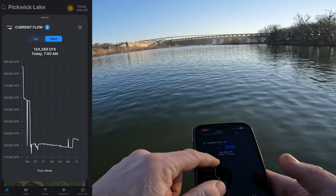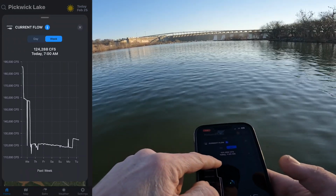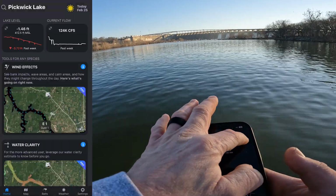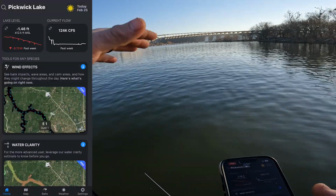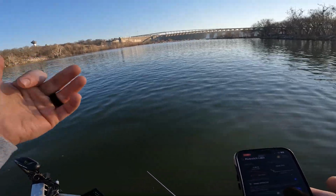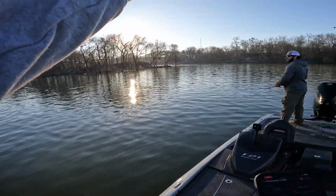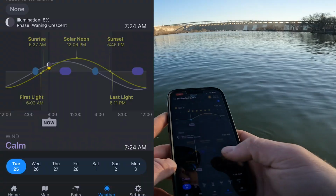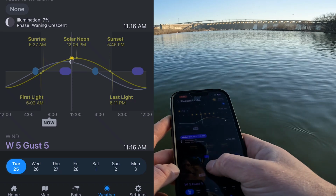Deep Dive also shows the current flow from a week. See, it was all the way up to like 185,000 CFS. Now it's at 124,000, which is still a good bit of current. But up here in this horseshoe area on Pickwick, they might not be as aggressive. So we might have to get out on the main lake side and fish the current that's being produced by the generators.